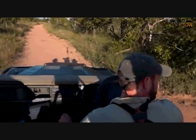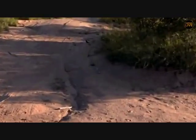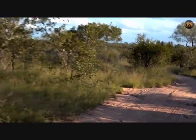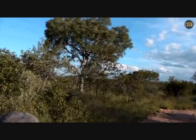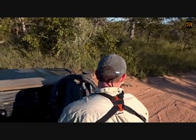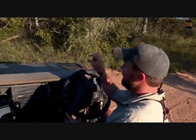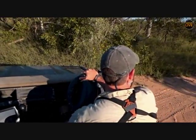Look at that, fork-tailed drongo on the ground. Can you see him, Senzi? Not for long, though. Not often you see these guys on the ground. I saw the other day one was jumping around in some elephant dung that a hornbill had broken up and mixed and mashed, and he came down and was picking up whatever little flies or insects were moving around.